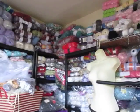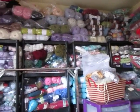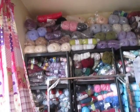And there you go, all the way across there, there's a whole wall full of it all.